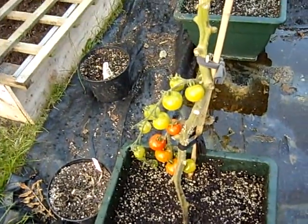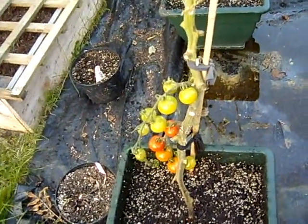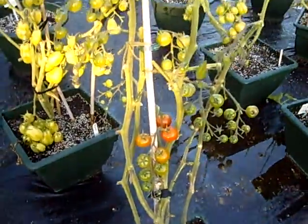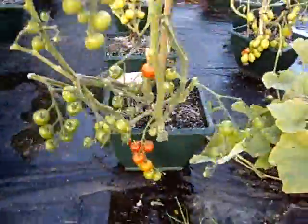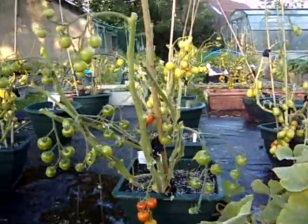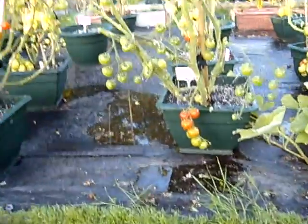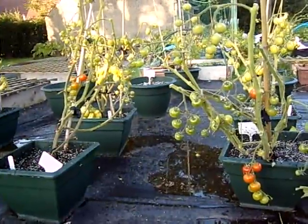Now, tomatoes do not do well outside in Ireland, well, in Northern Ireland anyway. But wait till you see this. There's the ones that weren't pruned. Look, far, far more tomatoes. And there's the other one that wasn't pruned. Oh, look at down, look. Lots more tomatoes. So, I think that maybe confirms that pruning tomatoes does not produce more tomatoes. It produces long, orderly trusses.